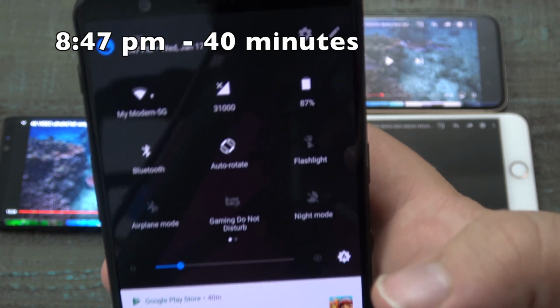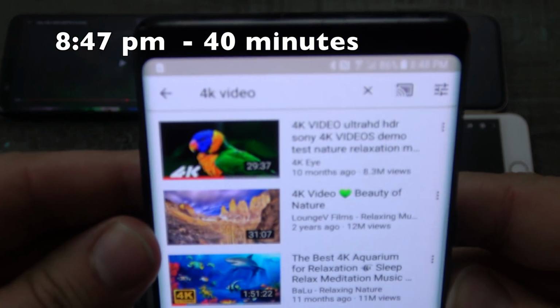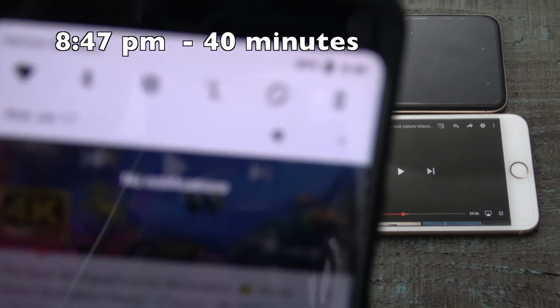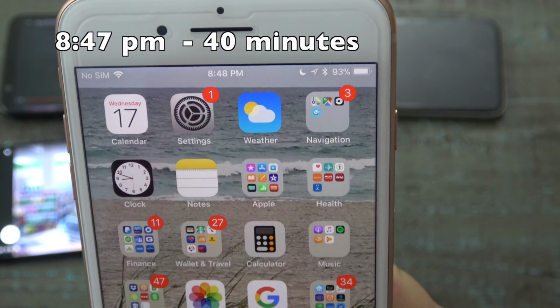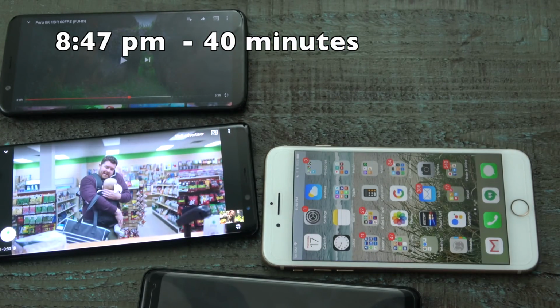OnePlus 5T clocking in at 87%. 86%. 85%, all right. XL2 clocking in 89%, 94% guys, 93 now, 93%, 96%, 96%. All right, that's the verdict, guys. It's pretty darn good.